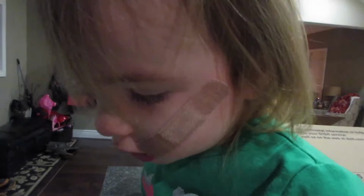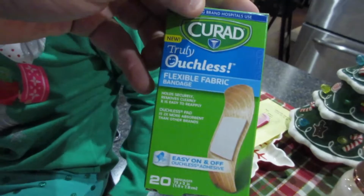And we've been using these Ouchless Bandages, which have been really nice. So it doesn't hurt her face. Her face hasn't got a red mark, you know how sometimes you have band-aids on and they leave a red mark after you take them off? Well, they haven't done that, so they're truly, truly nice.